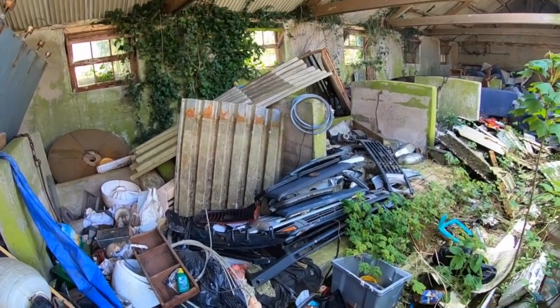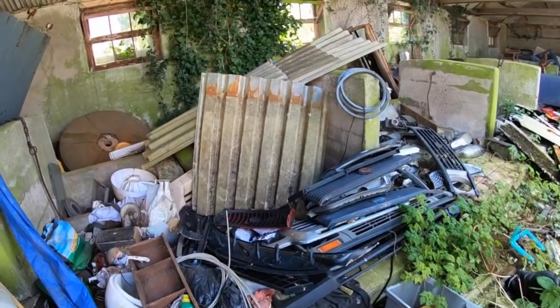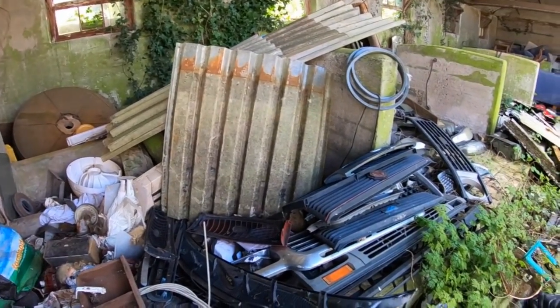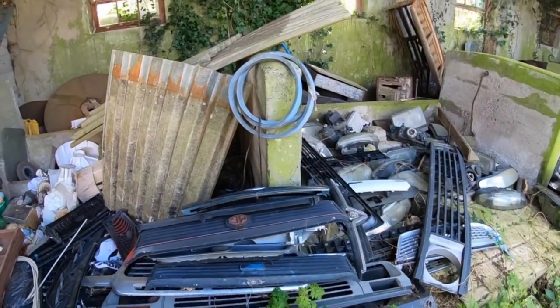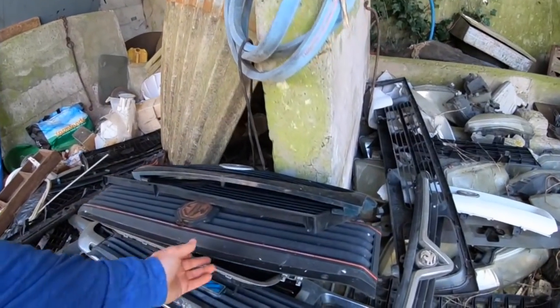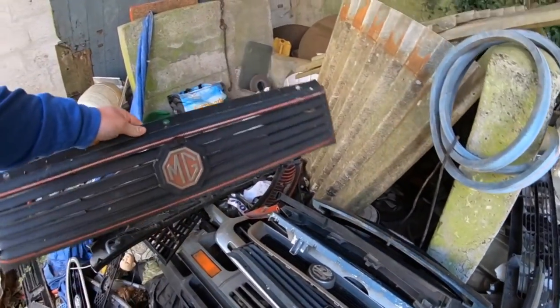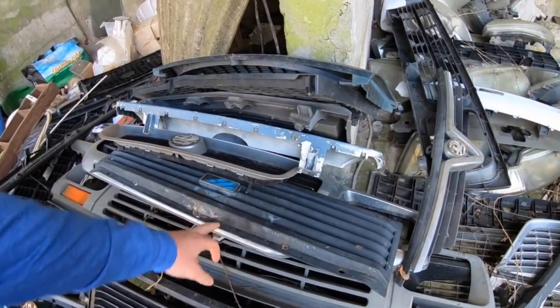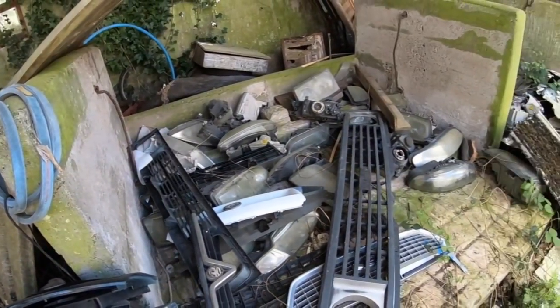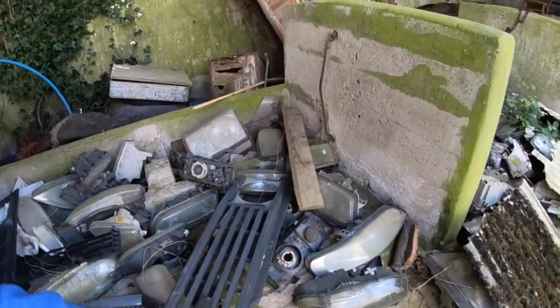I was actually going to name this location, but I think I will be keeping it on the quiet side, just to protect it, simply because of the amount of money in here in classic car parts. Oh, it's like an old MG grill, jeez. British Leyland grills, headlamps galore, Ford Mondeo lights, Vectra lights.